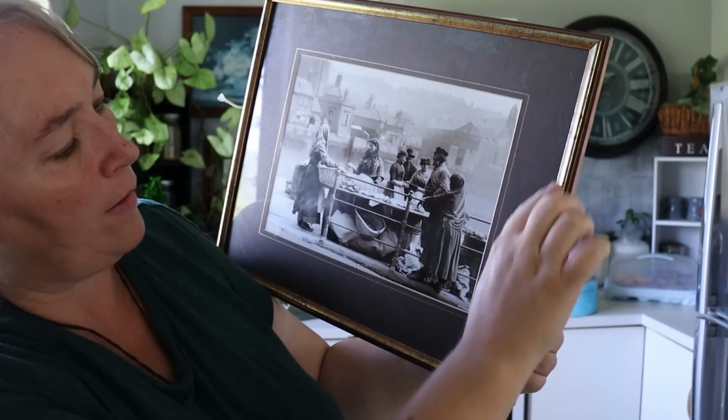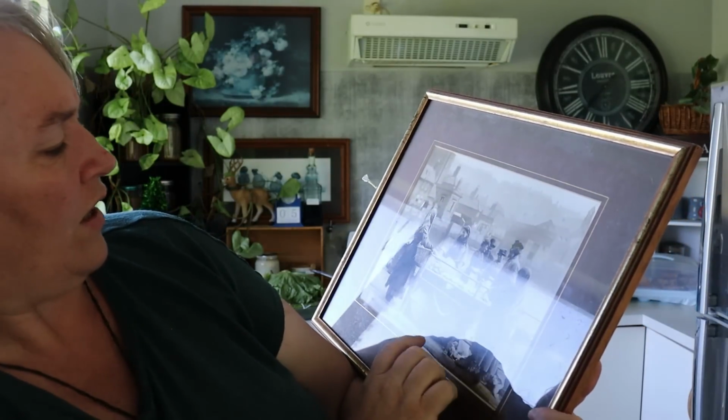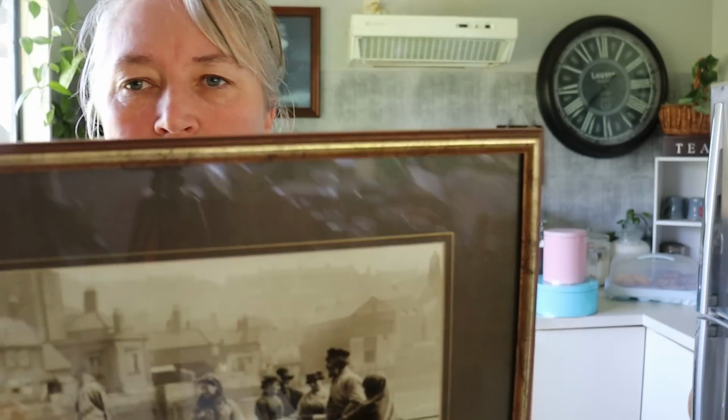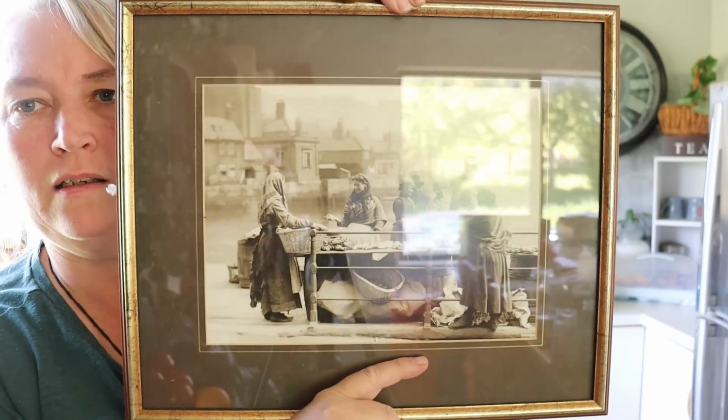I quite like the frame on it, but I was trying to see with my eyesight, and it's like, okay, is it food, is it laundry, or what is it? But I've just seen that there's a sticker on the back, and it says a fish stall at Whitby. There's a Whitby in New Zealand in Wellington, but this was published in 1984 by a gallery in Whitby, North Yorkshire. So I just love that, and I thought that would be quite nice in the kitchen somewhere.